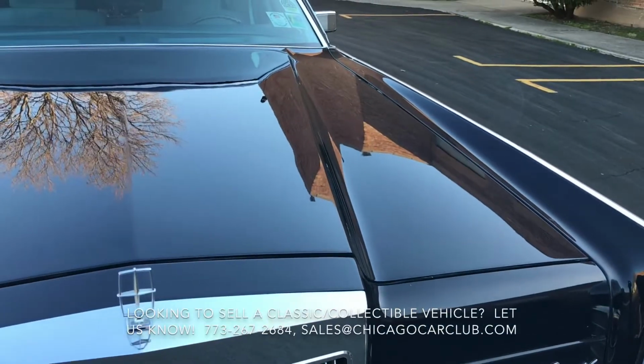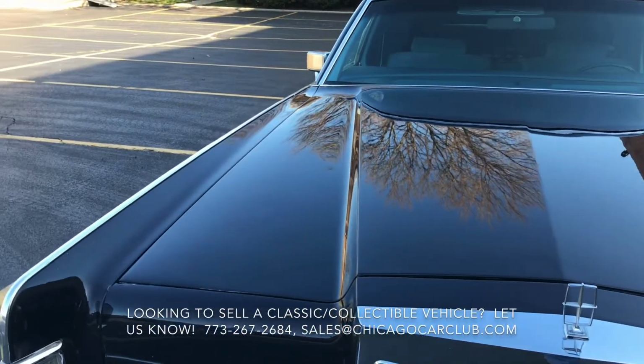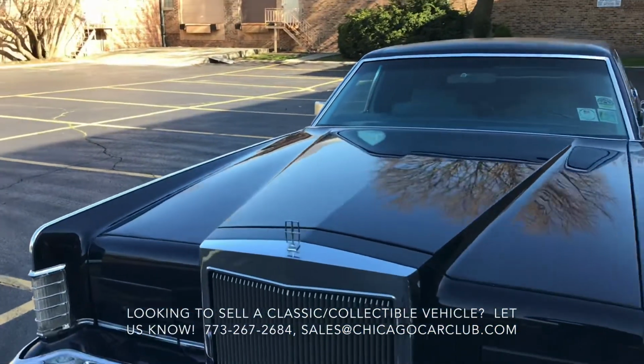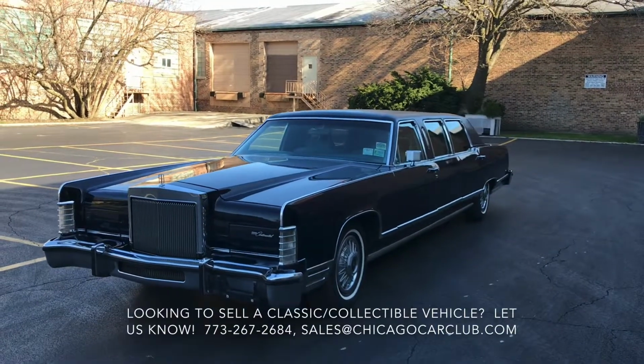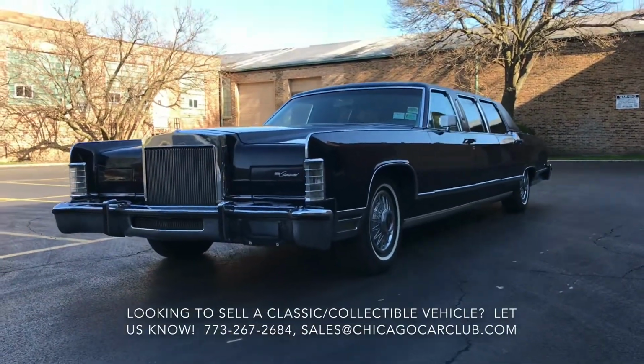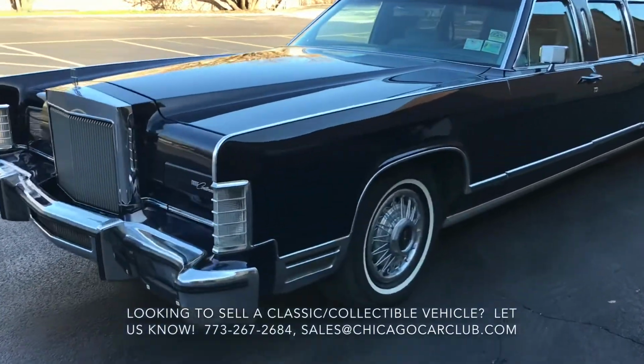So we are selling this car on consignment on behalf of a very long-term owner. I believe to be the second owner. Bought it when it was just a couple of years old, so he's had it for close to 40 years now. Car only has 61,000 miles on it. Midnight blue top over light blue velour.